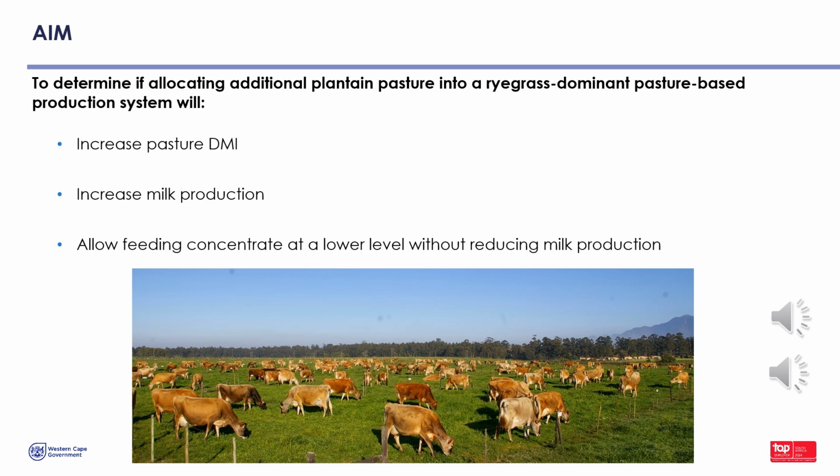Here is something to ruminate on. Are my cows' pasture requirements met? How can I increase my dry matter intake from pasture and be more profitable?